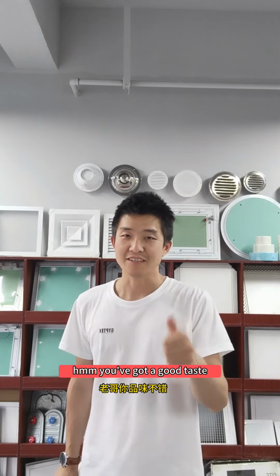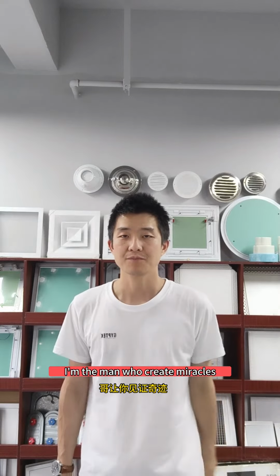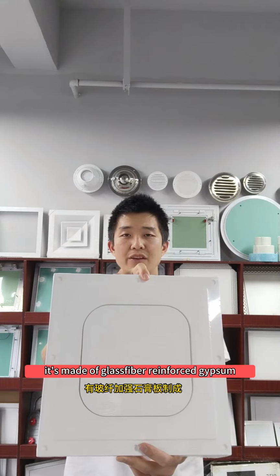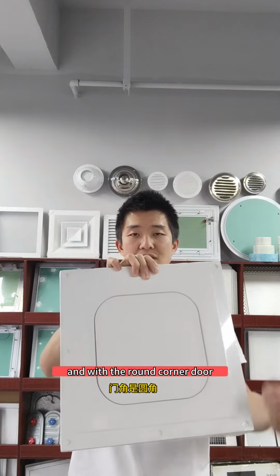You've got a good taste and find the right person. I'm the man who creates miracles. Take this GRG access panel. It's made of Glass Fiber Reinforced Gypsum, much stronger than normal gypsum, and with the round corner door.